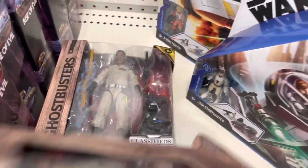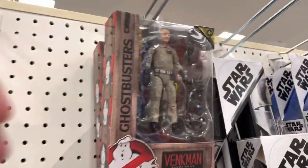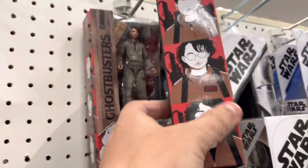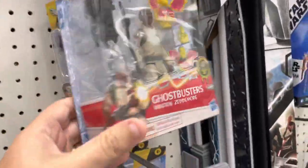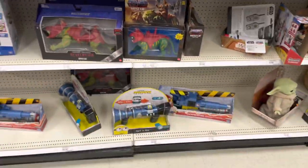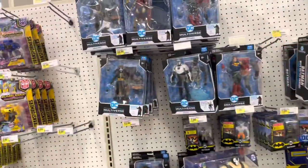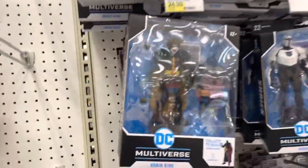These are the Ghostbusters figures from the new movie, which they kind of ruined the movie a little bit because they actually show the old Ghostbusters. They haven't been shown in the trailers yet, but they're showing them in the figures. So that's kind of, I don't know. I mean, I guess we all figured they're going to be in it, but still.